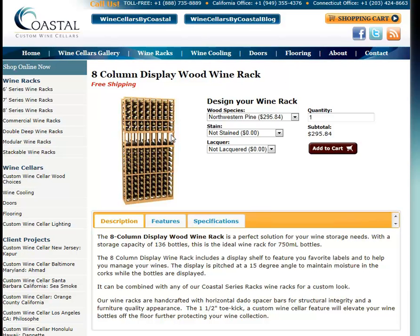Now, dado cut simply means that they're notched or slotted at the appropriate place so that the vertical ladders align and space properly. And not only does this allow for easy installation, but it really allows for a furniture quality appearance. And by the way, there are no pre-drilled openings, so you don't have to use plastic caps to conceal the hardware that you use. We want you to have a beautiful furniture quality appearance with continuity running across the front of your wine racks.